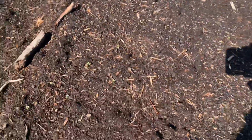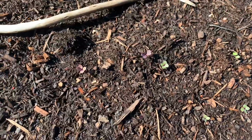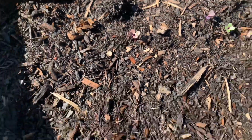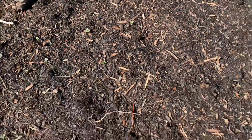Now this one, I cannot remember for the life of me what I put in this one, so I didn't mark it, so it's gonna be like a total surprise when it starts coming up. I love surprises though, so that'll be kind of cool. And then my carrots, they're coming up. I'm super excited to see those new babies coming up. Happy born day to them.